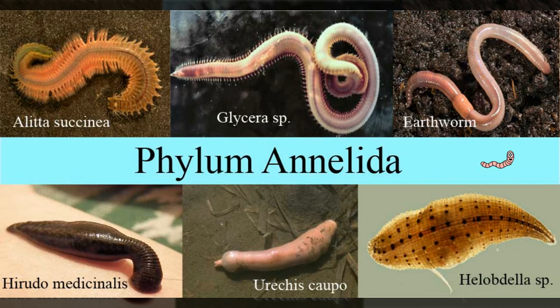So, the earthworm is probably the most common annelid, but there's obviously a lot of variation around here, as you can see. So there are numerous benefits to the annelid body plan.